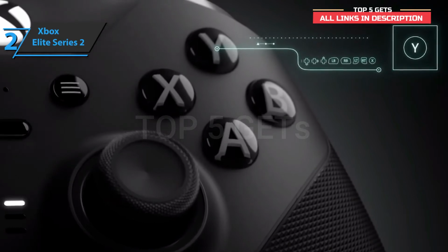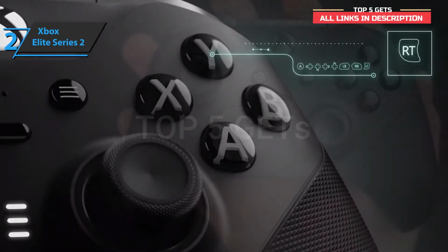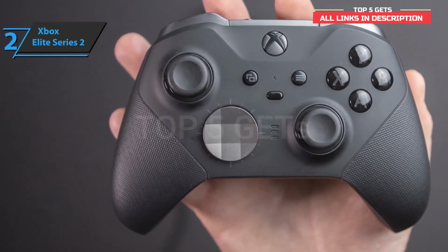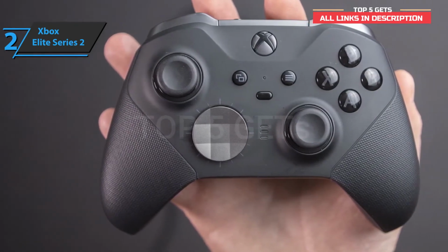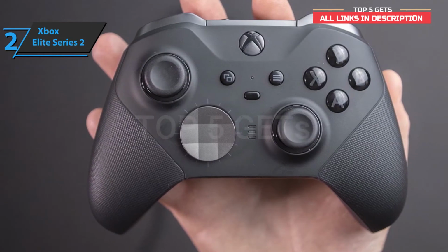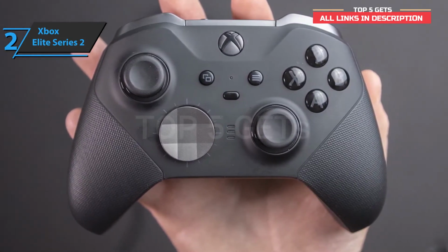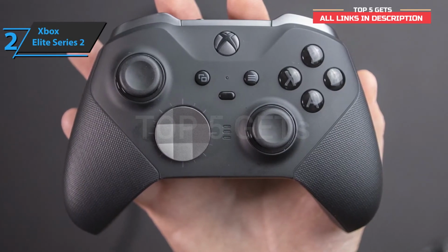The Elite Series 2 is slightly different in design from its younger brother and retains the excellent ergonomics of the standard model. The entire button is covered with a rubber material that affects the overall grip. In addition, the handles are fully textured, which allows you to comfortably play for long hours without the risk of slipping, even with sweaty hands.